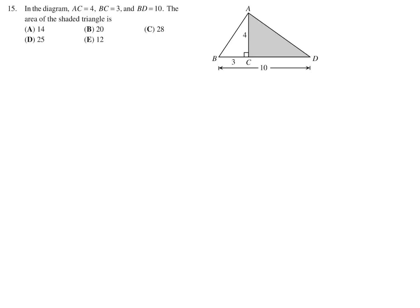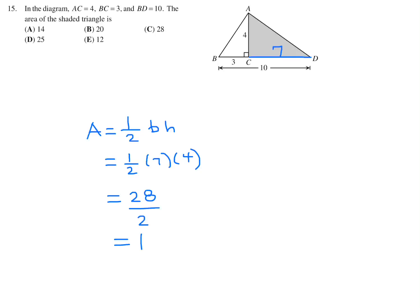In the diagram, AC is 4, BC is 3, and BD is 10. The area of the shaded region is. So if this whole thing is 10, and from here to here is 3, that means from here to here is 7. And since this is a right triangle, we can figure out the area with 1/2 base times height. The base is 7, the height is 4. So this looks like 28 over 2, and that is equal to 14. So number 15, the answer is A.